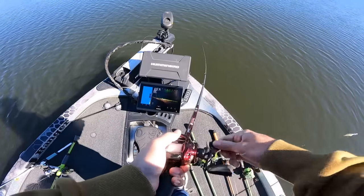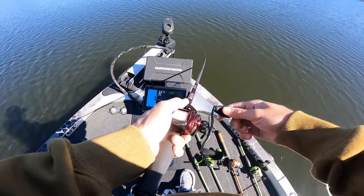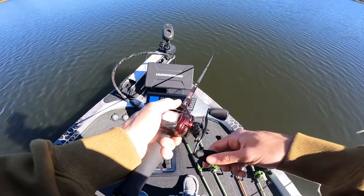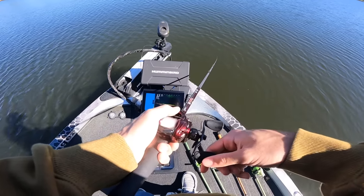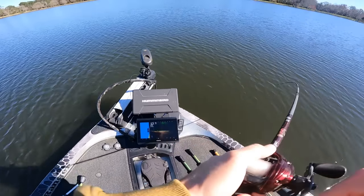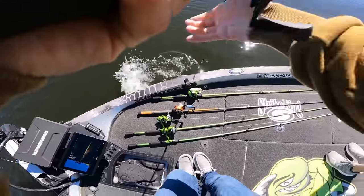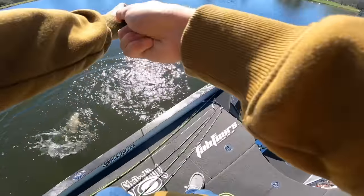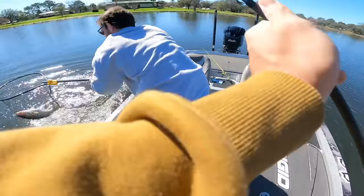That's a big one on the bottom right here. Connor, you see him? Yeah. Look, I'm coming up on him. You see that? Hopefully he fires up right here. Look at him behind me. See, he didn't want to eat it. Did you see that? Yep. Yeah, he did. He freaking followed it up to the boat. 4-pounder. Get it started.